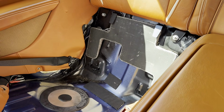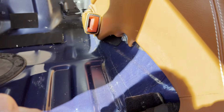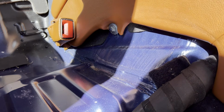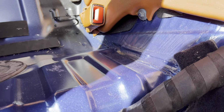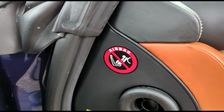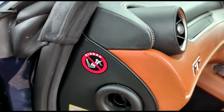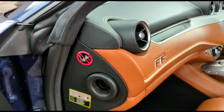The owner of this car kindly offered to inspect this centre armrest just to see if I could get a free across seating or not. But sadly, as expected, it is a proper transmission tunnel. Also, unfortunately, you cannot switch the passenger side airbag off in an FF. But I do think a front-facing child seat in the passenger side, although it's not advisable, you would be able to move the seat far enough back.